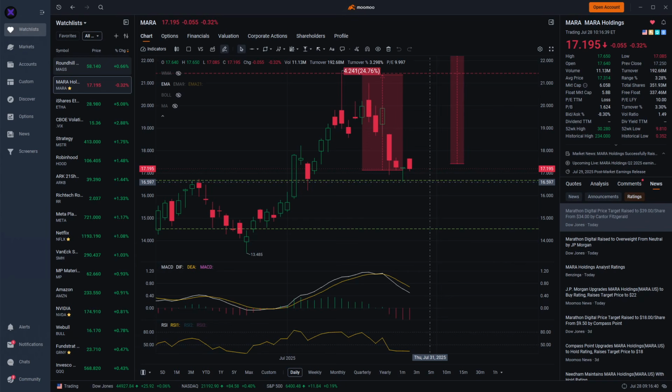Not that I care what they think. They usually get things wrong anyways, because they don't want to take a risk. They just say, oh no, it was AI that was wrong, not us. Anyways, Mara, it's a buy. Keep accumulating as it goes lower. Maybe even sell some puts to see if you can get filled and get paid to buy the shares.